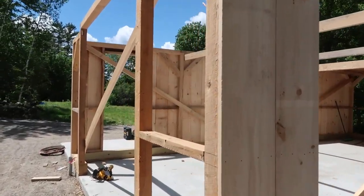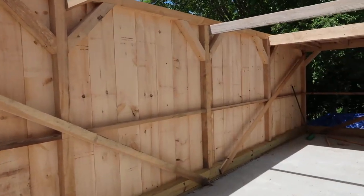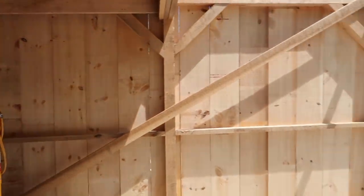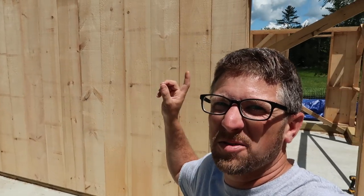Looks pretty snazzy on the inside too, I think. The siding isn't finished. We're going to put batten strips on the joints, but we won't do that until after we have pretty much the whole building done. So next step now is the roof rafters.